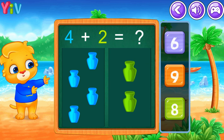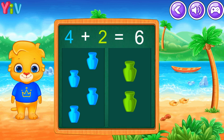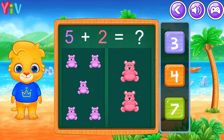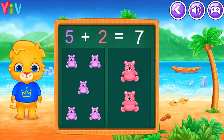You can do it. 1, 2, 3, 4, 5, 6. 6 plus 2 is equal to 8. Yay! I believe in you. 7 plus 2 is equal to 9.